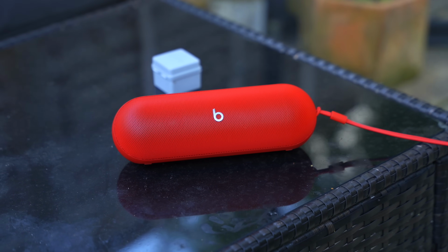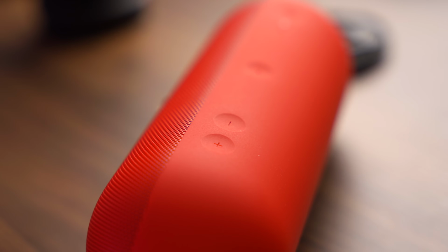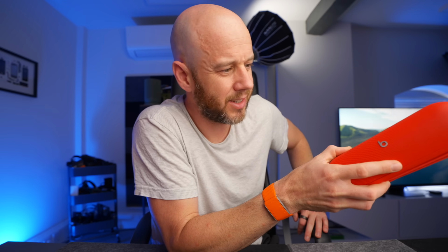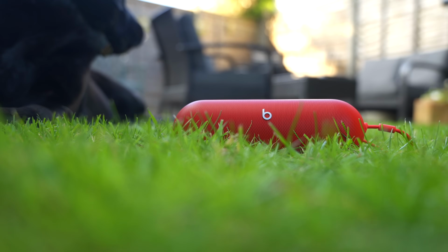That isn't a bad thing because it's a decent sound, and also it's the same team working on this as it is the headphone range. It does sound very similar. There's a definite correlation between this and the headphone range. The key thing is Beats just wants this to be plug and play, no faffing around with EQ, no messing about with settings, just plug in your phone via Bluetooth or via USB and enjoy your music.